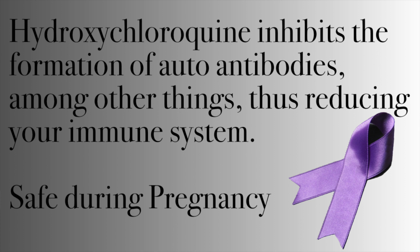It is safe to use during pregnancy. So if you are a lupus patient and you are pregnant, this is a medication that will typically be considered safe. As for side effects, there is basically one major issue with hydroxychloroquine: you need to start seeing the eye doctor and seeing them regularly, because if you don't, you could end up with some eye damage, and that is a side effect of hydroxychloroquine.